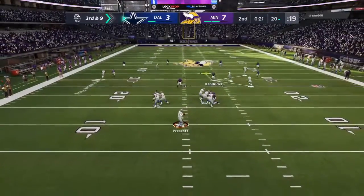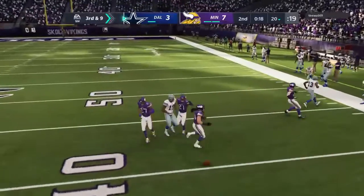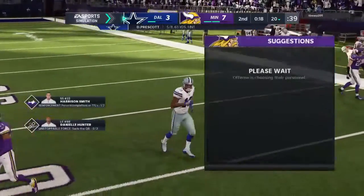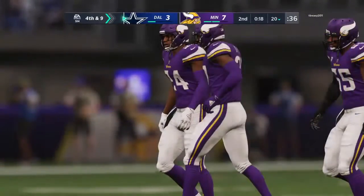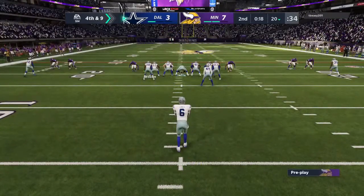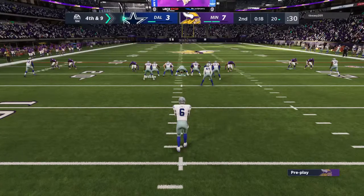Now Prescott. And almost picked off. I guess the good news for them now is 4th down. The passing game not in sync here early, and now it's 4th down. So on 4th down, here's Chris Jones to punt it away.